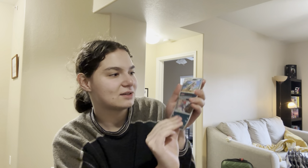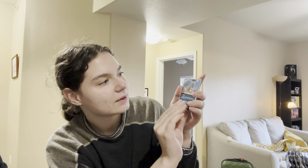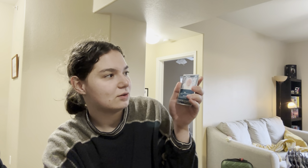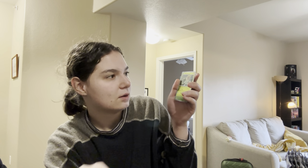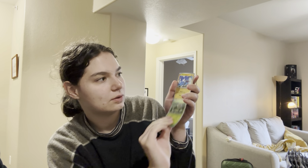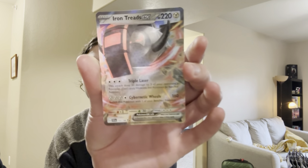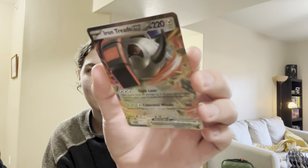Oh, okay. Quaxly. So give me him. Not that guy. Poniard. Oh, this is... I like this drawing. Mabistiff. Oinkalone. Spiritomb. Toad School. Magnemite. Two arts for him in this set. Oh, shit. I just went straight Iron Treads. Iron Treads EX. Good holo.